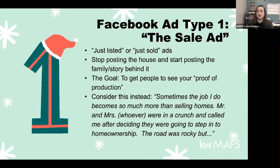I would suggest running them all through command. These types of ads do really well in command and tend to get quite a few leads for very little money. Like I said before, stop posting just the home and post the family or the story behind it. For example, if you have a just sold or under contract and it was really difficult, you should tell the story of how difficult it was and how you guys prevailed in the end.